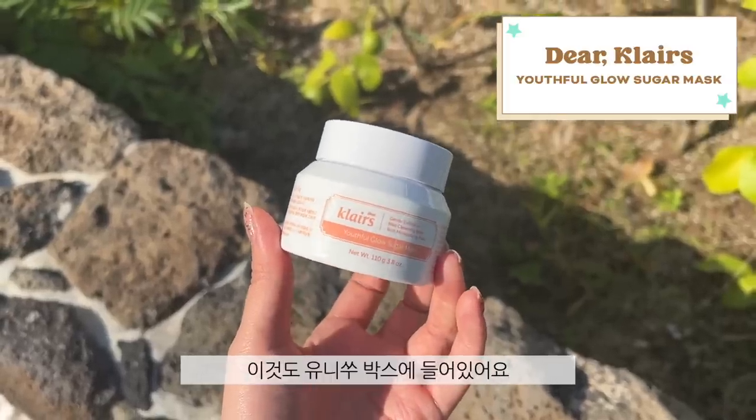Oh, damn. Woo! This is the Dear Claire's Youthful Glow Sugar Box, which is also in the Eunisoo box. And girl, this was delish. This will give you skin like J-Lo. I don't know if she approves, but we do. No, because, okay, this is a first cleanser. It's a sugar mask, which I have mentioned in my videos that I don't approve of. But they're amazing on your body and in between your toes. In between your toes, not your vajayjay. You could put it there as well after. So I love using this on my body.